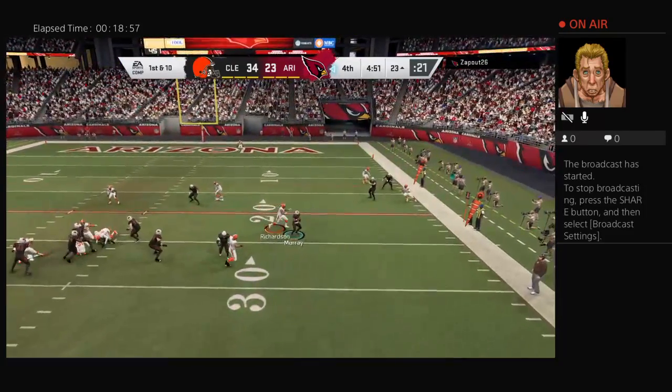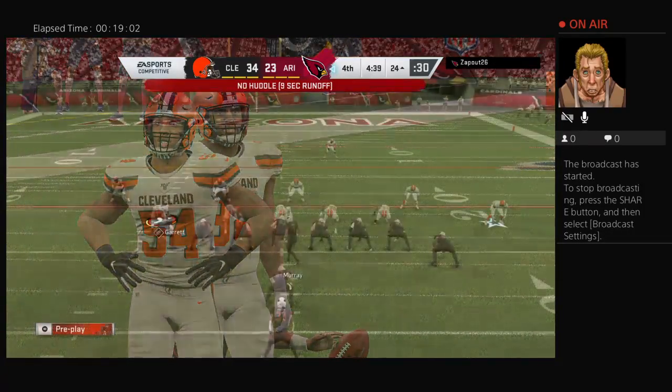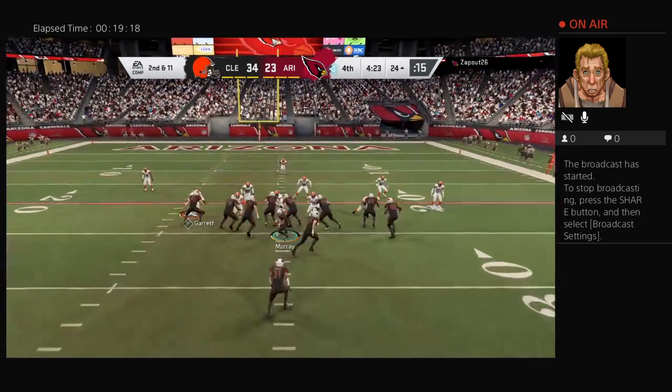Eluding the pressure, right, and he can't find anywhere to go with it, and he goes down. The D-tackle, Sheldon Richardson, came barreling in for the sack. The amount of sacks that they've absorbed in this game is absolutely extraordinary. Let's just face it, this offensive line, flat out, cannot handle this pass rush. It's been demonstrated time and time again.